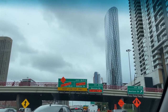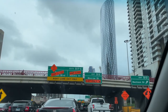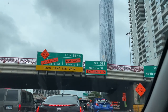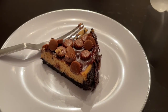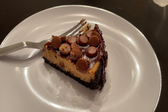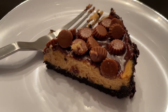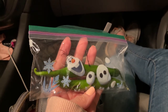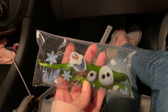So then after we finished walking around, we went back to the car and drove to my aunt and uncle's house. But since that's family time, I didn't really want to show that today, but this is just us in traffic, typical Chicago traffic. And we had dinner with my aunt and uncle, and my aunt found this awesome cheesecake from Trader Joe's. It's like chocolate and peanut butter cup. It was so good. And they also sent us home with a couple of hot peppers because my husband likes hot peppers. My aunt's so funny. So yeah, she gave us hot peppers in an Olaf bag for him.